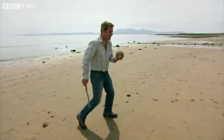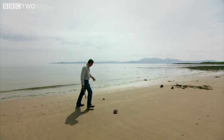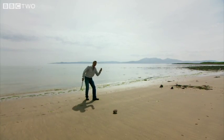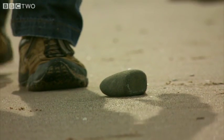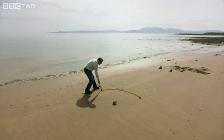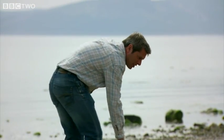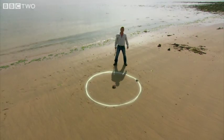Imagine that this is the sun. And imagine this rock is planet Earth. I guess that most people would assume that the Earth goes round the sun over a year in a broadly circular orbit. Kind of nice and symmetrical.